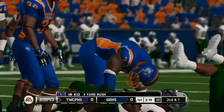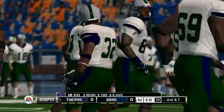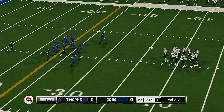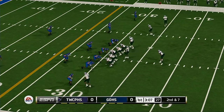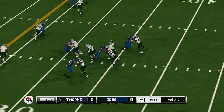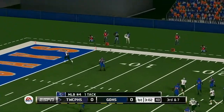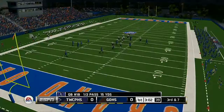Down at the 31-yard line. Second and seven. Ball on the 31. Throws to the tight end, and that ball's incomplete. There was just no way anybody could catch up with that pass.